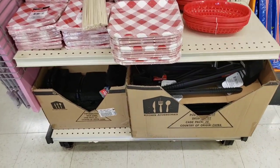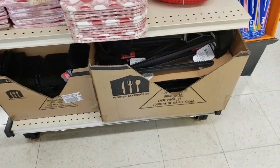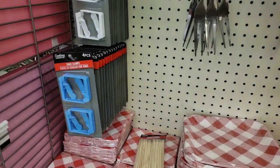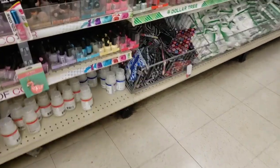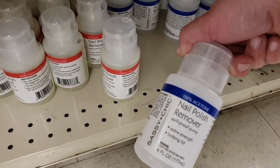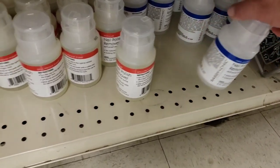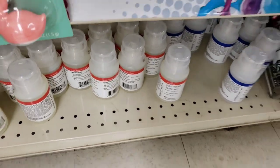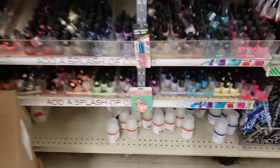Some cute plates. Barbecue brushes. Little table things are cool, right? To hold your tablecloth down. Real quick, look, they have these little push-up things. Have you guys ever been able to get these to work without it being a mess? And I'm not just talking about these Dollar Tree ones. I'm talking about in general. They do have the acetone and the regular. In general, I'm gonna make a mess.